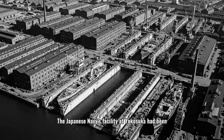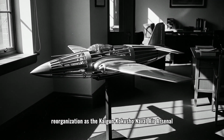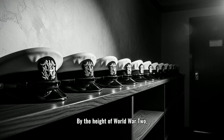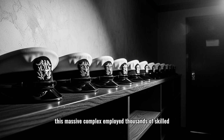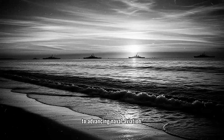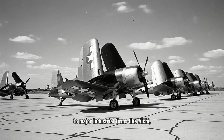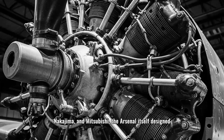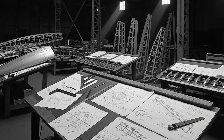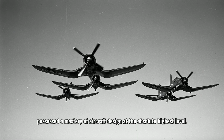The Japanese Navy's facility at Yokosuka had been at the forefront of technical research since its reorganization as the Kaigun Kokusho Naval Air Arsenal on April 1, 1932. By the height of World War II, this massive complex employed thousands of skilled engineers, designers, and technicians dedicated to advancing naval aviation. Although actual mass production was typically contracted to major industrial firms like Aichi, Nakajima, and Mitsubishi, the arsenal itself designed numerous Japanese naval aircraft. The engineers at Yokosuka were seasoned professionals who possessed a mastery of aircraft design at the absolute highest level.